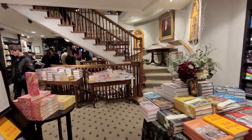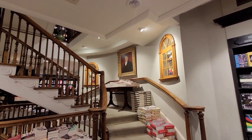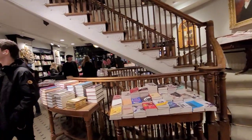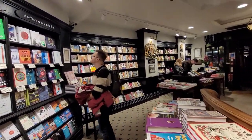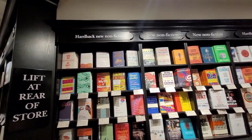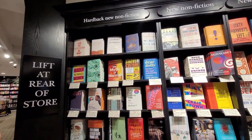Look at this gorgeous shop. That's John Hatchard there. I'll show you him closer when we go up a level. Let's just pop down here. We've also got a click and collect desk here and the till point, and there's a royal warrant behind the till. And there's a lift available, there you go.